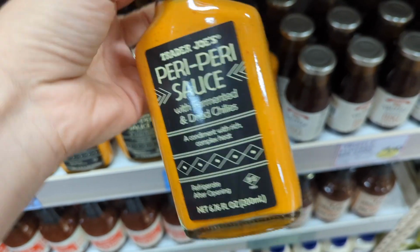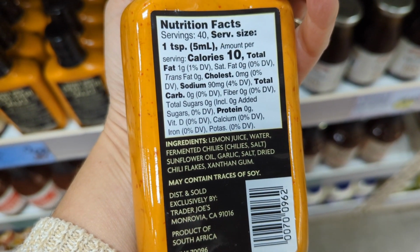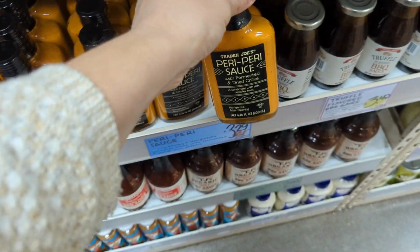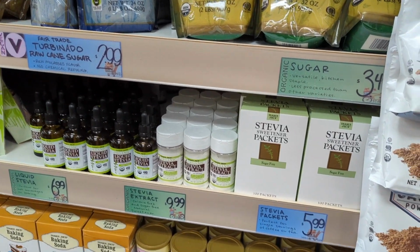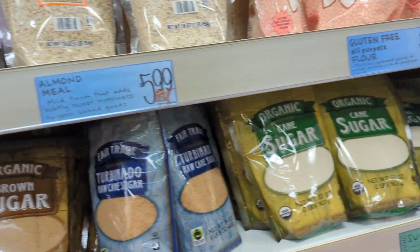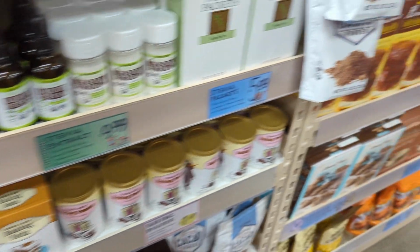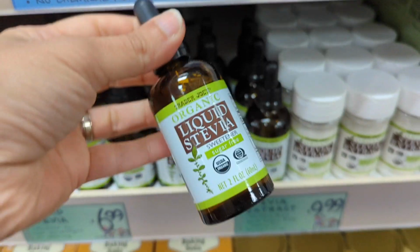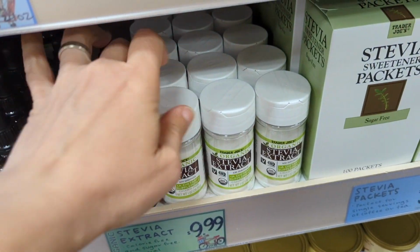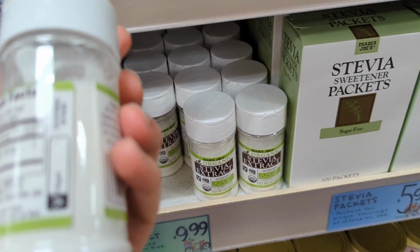This looks yummy, and it is low carb, but it has sunflower oil in it. So that's a bummer. I heard from somebody that the allulose got discontinued here, and I'm not seeing it, so that's a bummer. I stocked up the last time I was here because I heard it was going away. That's too bad, but they still have stevia liquid and stevia extract, and then stevia sweetener packets.